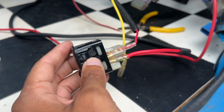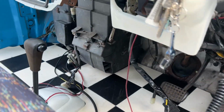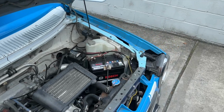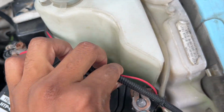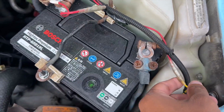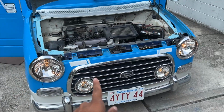This is my fog light switch. As you can see, I have two things connected to it. This one appears to follow all the way back into the battery. The only thing is I see the red wire connected to the positive. Usually it's to the ground. I don't see anything on the ground side, so that's kind of throwing me off right now. Also, this yellow wire, not exactly sure where it's going, but as you can see, fog lights work.